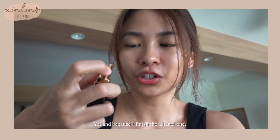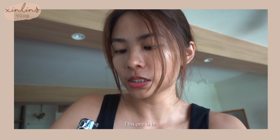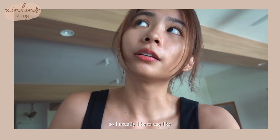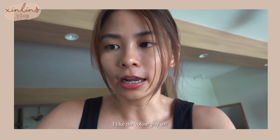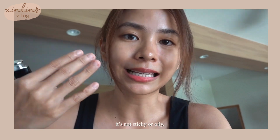Yeah, and because I finished the Chanel one, I went to get the Dior one. This one is in 727 Dior 2. This is the Dior Addict. So I like a lip gloss finish. I usually like to use lipsticks that have a glossy finish because I have very dry lips and I like the natural glow. But to be honest, I like the color payoff and how it feels on my lips. It's not sticky or oily.